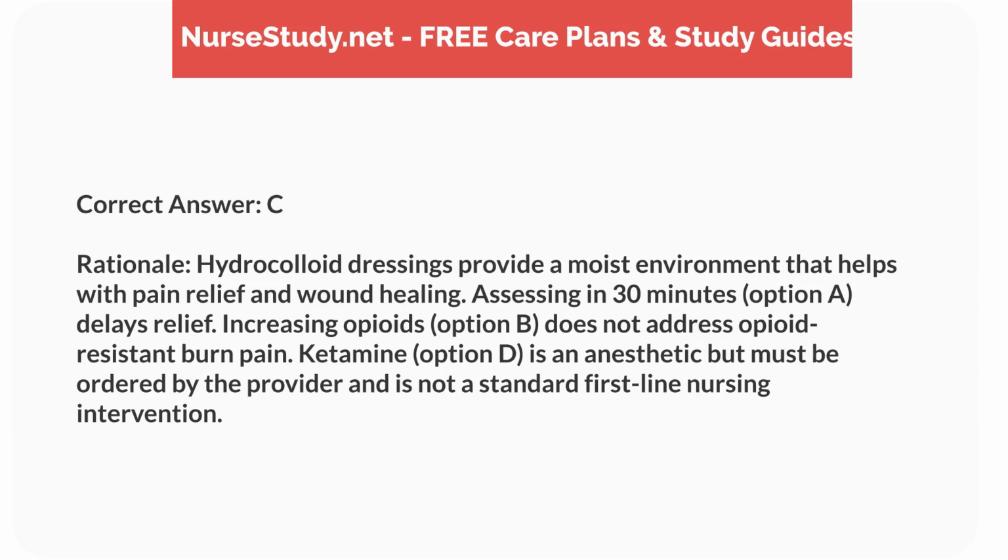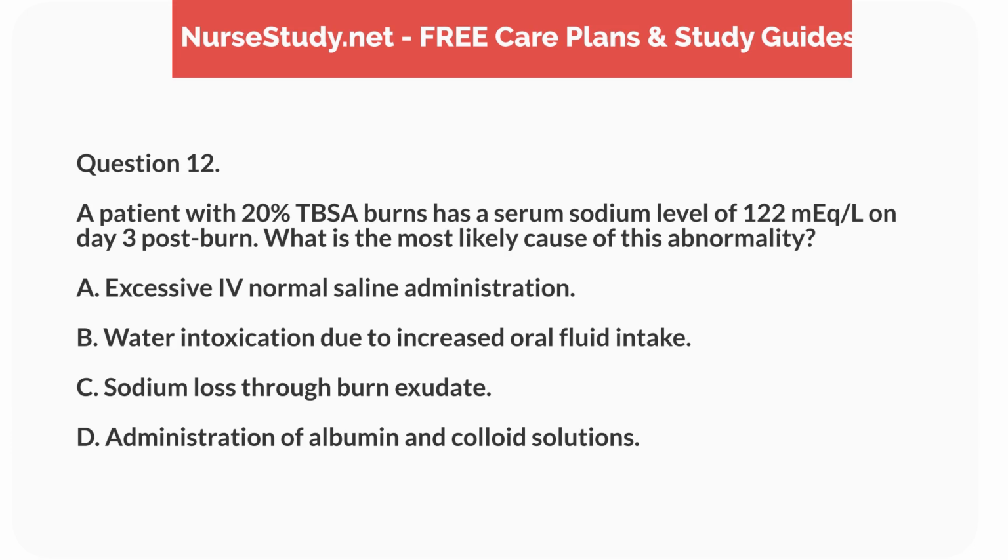Question 12. A patient with 20% TBSA burns has a serum sodium level of 122 milliequivalent per liter on day 3 post-burn. What is the most likely cause of this abnormality? A. Excessive IV normal saline administration. B. Water intoxication due to increased oral fluid intake. C. Sodium loss through burn exudate. D. Administration of albumin and colloid solutions.